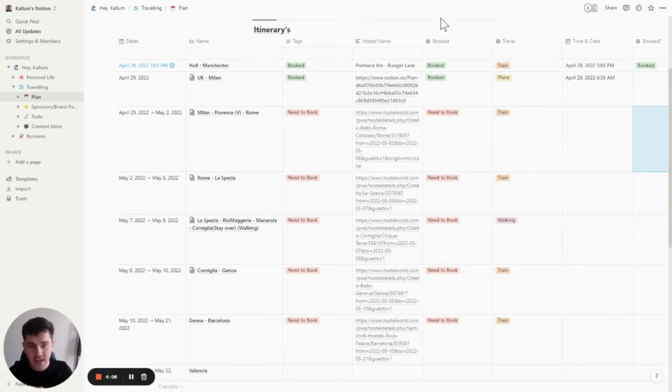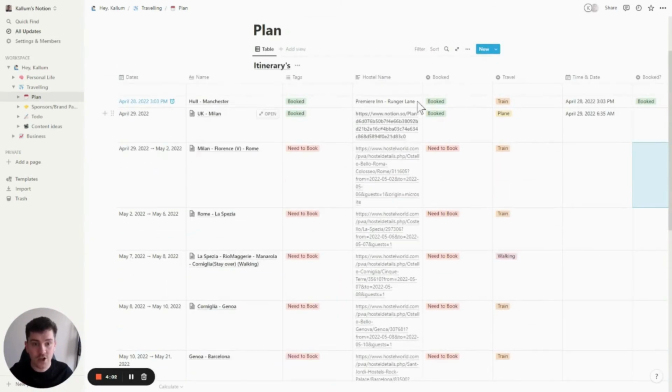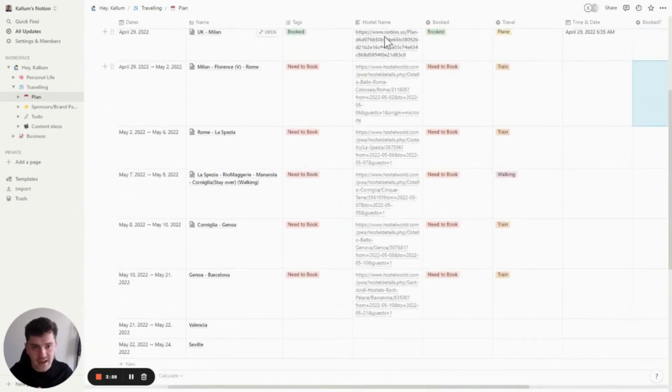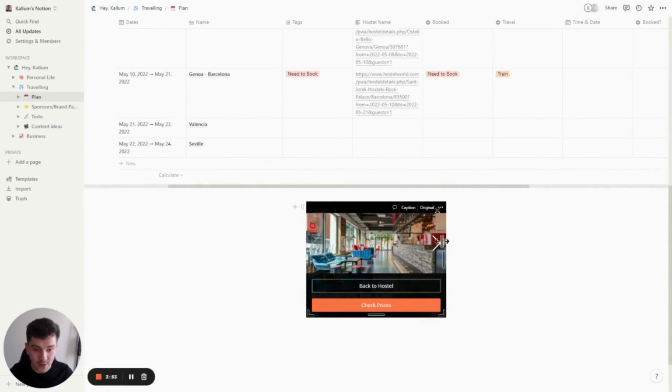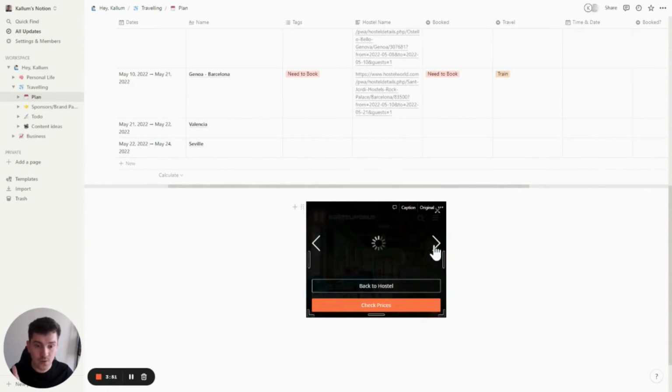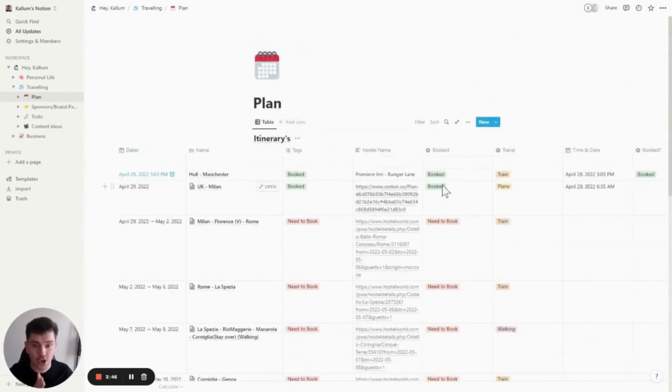I know it's very similar to doing it on a spreadsheet, but with this, I can embed other things on it. So one of the hostels is embedded here, the one that I've booked so far, which is this one. And it gives it an internal link. So if I click that, it takes me straight down to this one. And if I click this, for example, I can just click through the photos, remind me what the hostel looks like and everything like that. And I can check prices. It can take me to it. It embeds it on it, which is why I wanted to use Notion over anything.